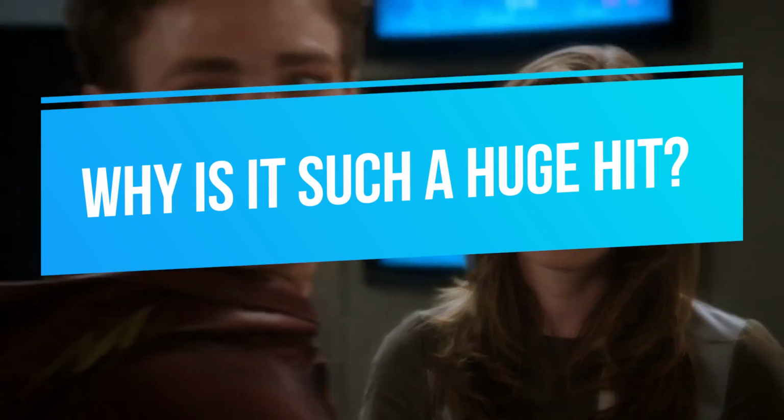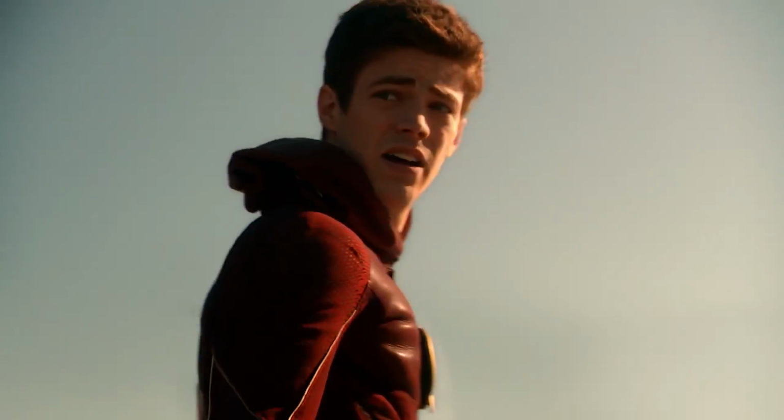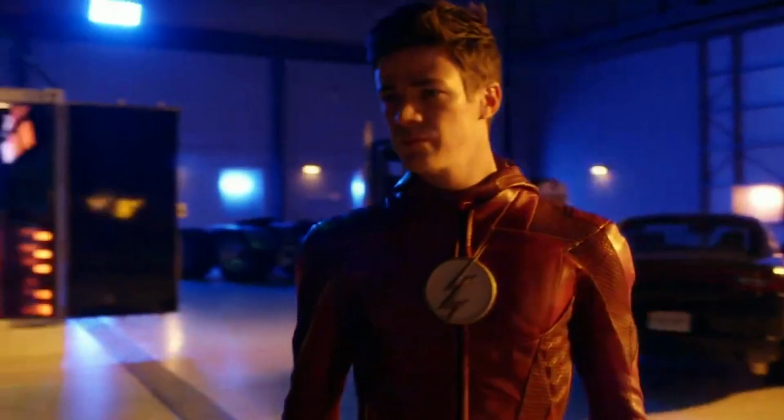3. Why is it such a huge hit? For many, The Flash is a show which is distinctive from other TV shows, thus it has many followers. The CW network made sure that they used computer-generated images appropriately and in such a creative way that it became an illusion for the audiences.